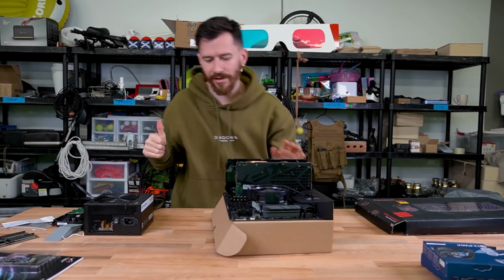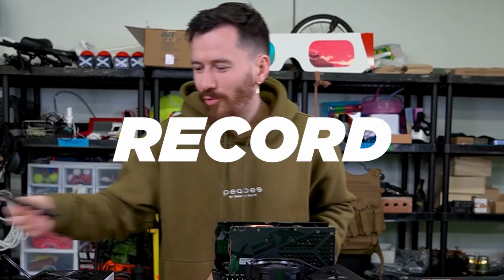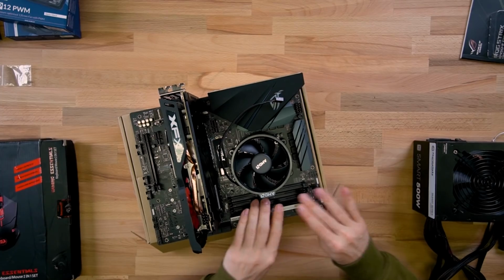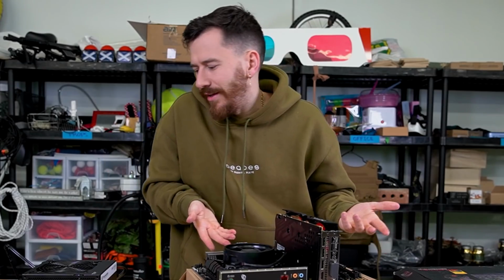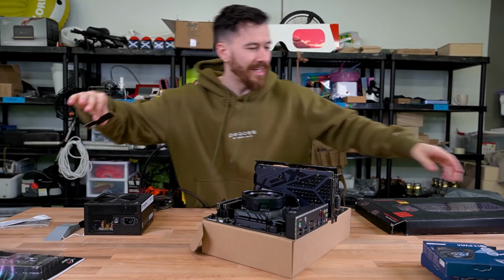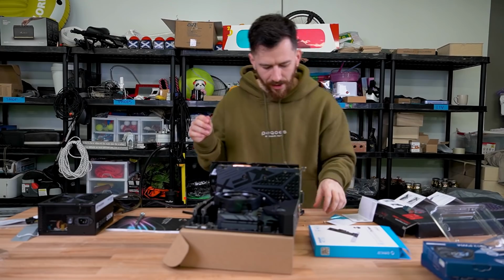Okay. Graphics card is in. Let's see how fast I can build this now. Okay, watch this. This is gonna be record setting speed. And I'm putting it the wrong way already. Okay, there we go. RAM in. Already like halfway done. Did you see how fast that was? Hard drives plugged in. Oh yes, now we're gonna add in our other M.2. All right, so we've got both of our M.2s in.